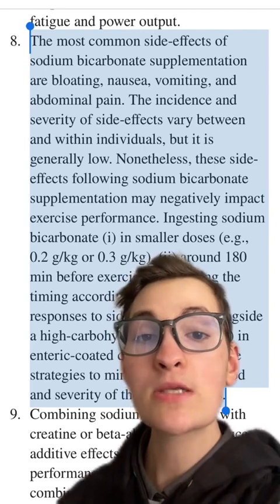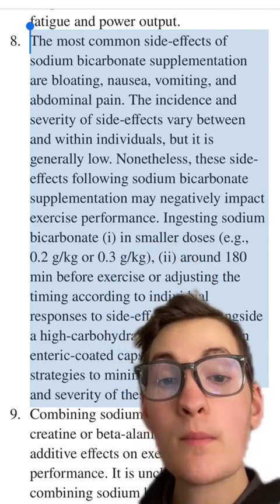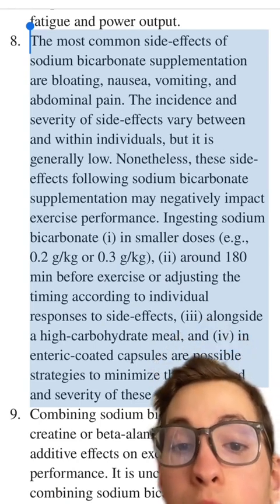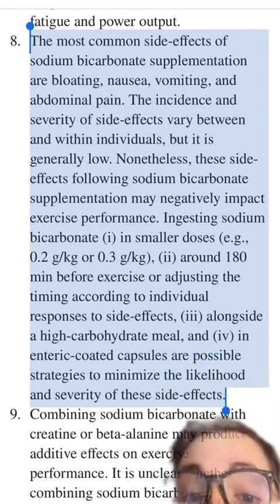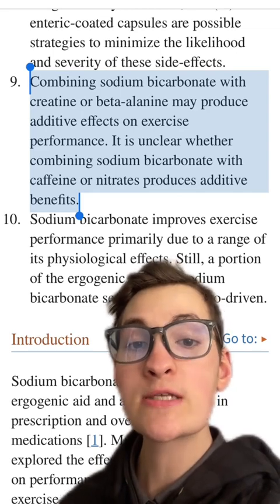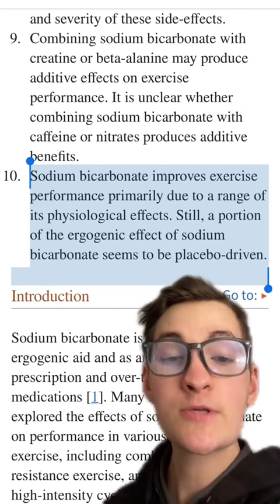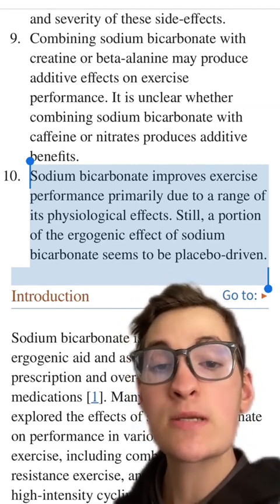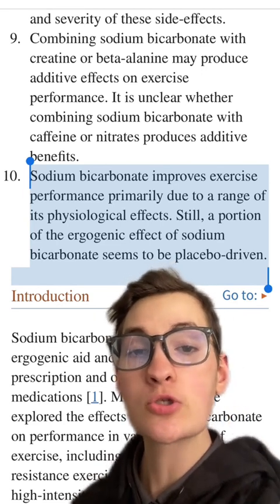Importantly, the most common side effects include bloating, nausea, vomiting, and abdominal pain. But this effect can be minimized by taking smaller doses more frequently, or consuming it alongside a meal, and if possible, in enteric-coated capsules. Lastly, including baking soda with creatine or beta-alanine may provide the best results. And the last, but still notable conclusion, is that a portion of the benefits do appear to be placebo-driven, but there are a myriad of benefits driven by actual physiological changes.